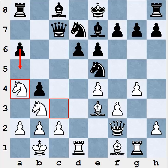This is a positive side for white. Of course, there is a negative side of this coin as well. The negative side is that your knight is on the edge of the board, and it does not have many prospects of where to go in the future. In some variations, this knight can even be trapped.